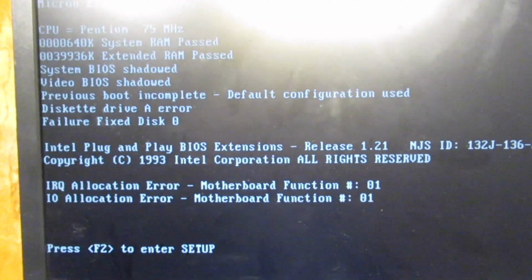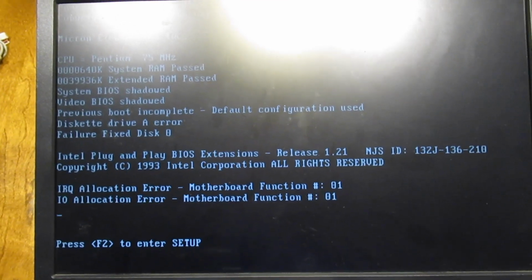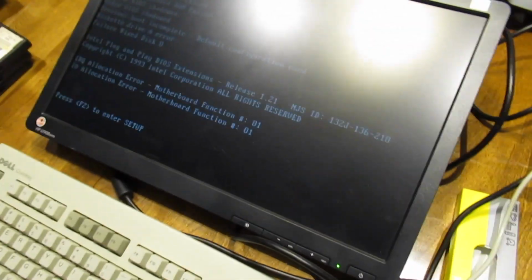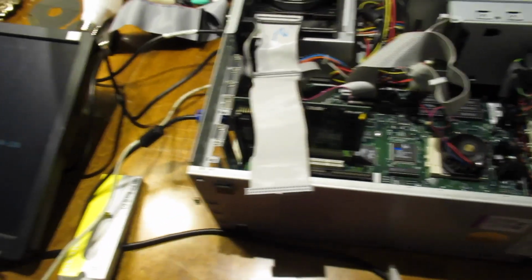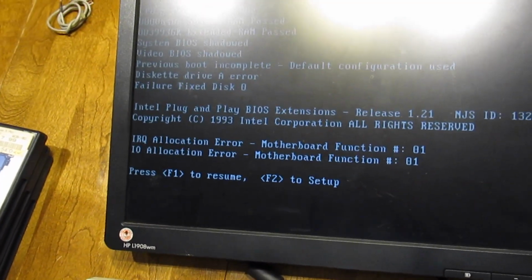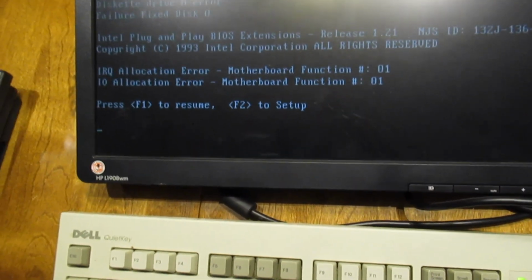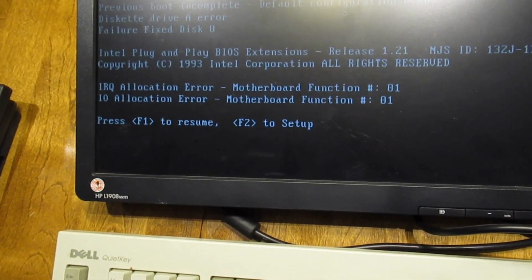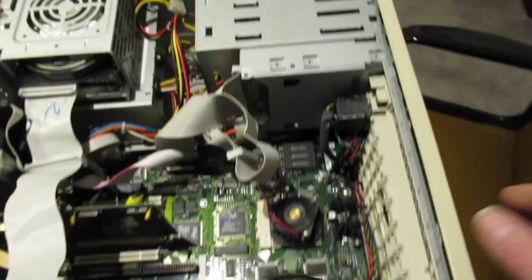Probably me turning it off like that when it's still thinking isn't helping either, but like I said, I have no idea. So obviously we can get it to boot up with that plugged in, but we can't get it to do anything else. So see there, it beeped twice. You can hit F1 to resume, but it looks for an operating system, and of course there isn't one. So we do get that far.